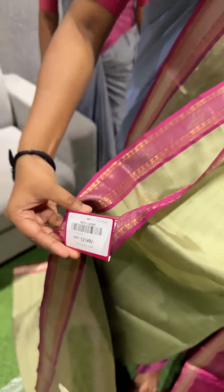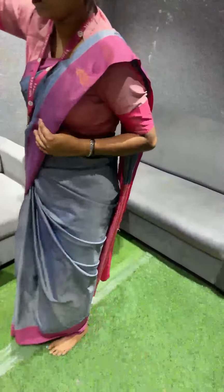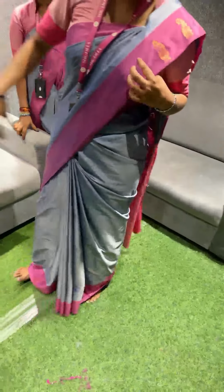Very traditional handloom saree. This is priced at only 12,749. Very, very rich heritage saree. And this is the last saree we have for the day. A similar one. Green and purple border. Look at the beautiful golden motifs. They're very beautiful.